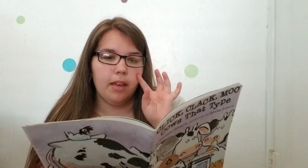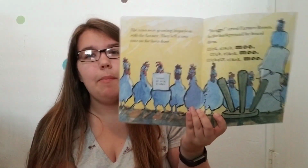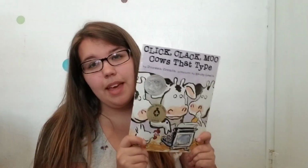Picked up this book, which also is a classic, absolutely amazing, which I didn't even know was a Caldecott honor. That's cool. This is Click Clack Moo, Cows That Type, and I believe there's other ones now, like Quack Quack something, there's one with ducks, and I haven't seen them. I feel like I've seen them, but I don't remember, if that makes sense. But I remember this one growing up. I absolutely love this book, so I had to get that one.